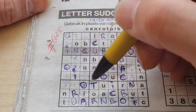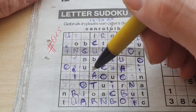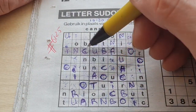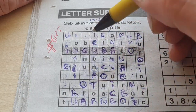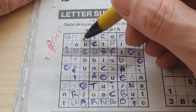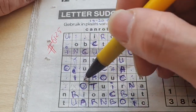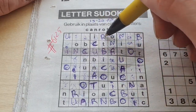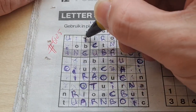C and a B. T and a R. Two missing letters in the third column. Those missing letters are the T and R. We have a R in this row. No R there. R should be here, and the T goes there.